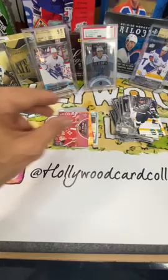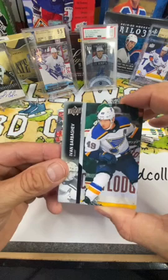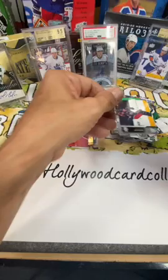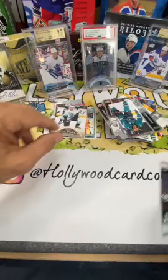Okay, final pack before we get into that O-Pee-Chee Glossy. Three rookies. See how that goes. Okay, what do we have? Barbashev. John Brodzinski. Logan Couture. We're going to hold off there. Carey Price. That's a nice card. Oh, Jake. What do we have here? Lane. Brock Nelson. And we have... Hey, Jordan Eberle. Canvas card. Not too bad. Let's get into this bad boy.